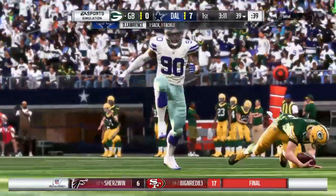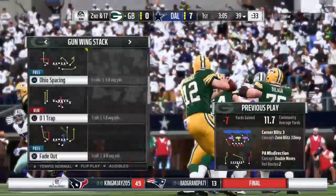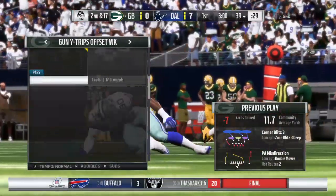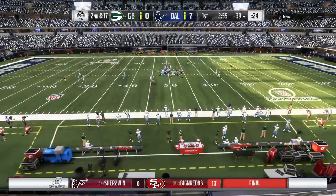And he will go down. A Cowboys sack. DeMarcus Lawrence in there to bring him down for a loss of 7. Boy, he came in off the edge so quickly there. Look out, because that's exactly what it was being shouted by the offensive lineman to his quarterback, because he had no chance to block him.